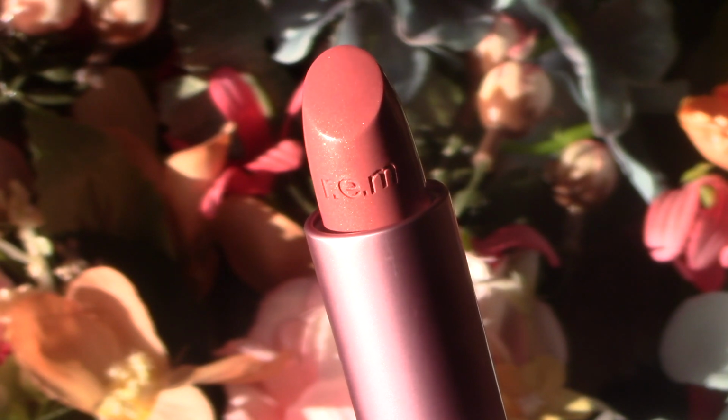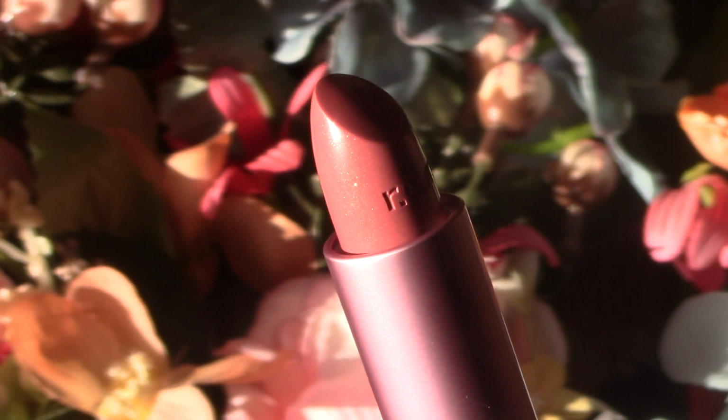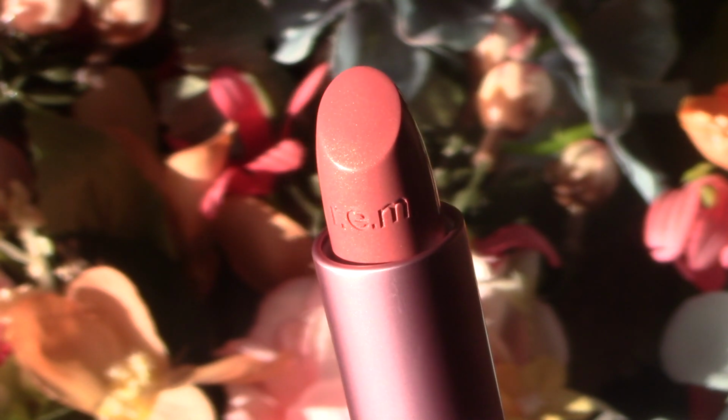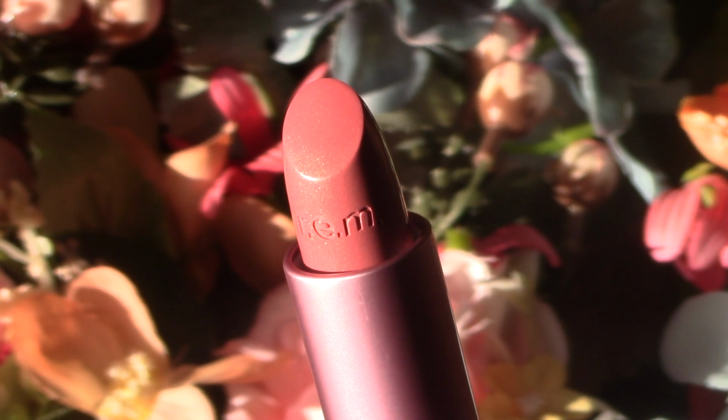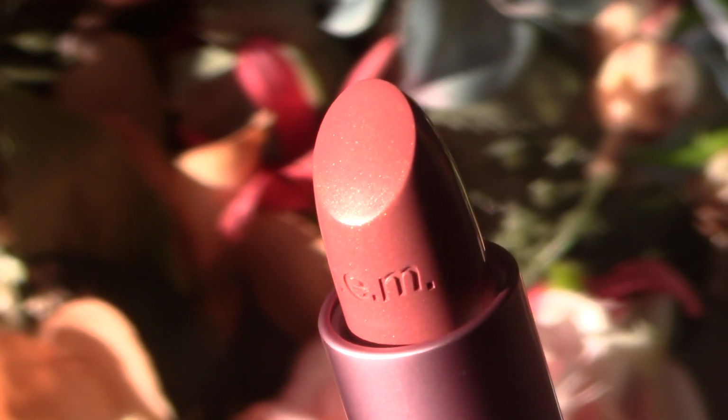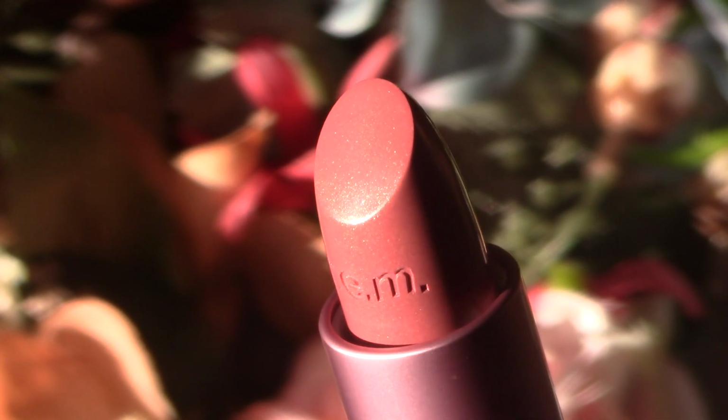I didn't have any sort of drying sensation. It isn't going to be transfer proof like the liquid lips that I love, but it's going to add such a nice sparkle to the lip. The typical little astronaut packaging, but it's been Galinda-fied with little sparkles and bubbles, and as always the little etching on the lipstick.